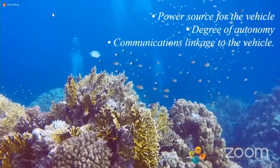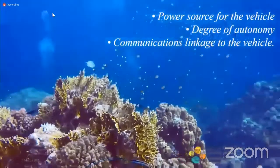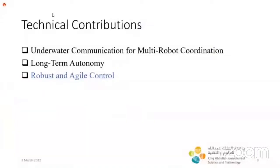Depending on electrical or fiber optic, it can be a hardwired communication, or it can be acoustic communication via underwater analog or digital modem, or it can be optical communication while the fiber optic vehicle is on the surface, or it can be radio frequency communication while the vehicle is on or near the surface. By explaining this, we have three technical contributions with the research centers and between our group.